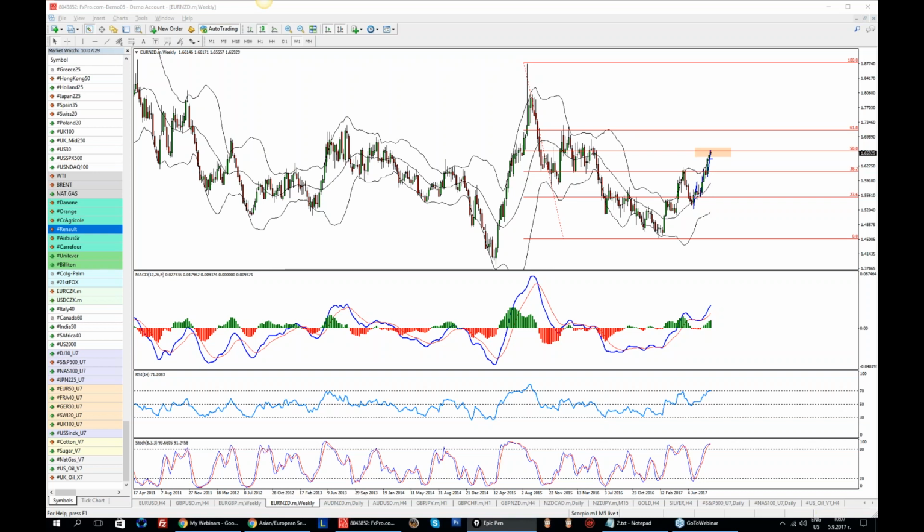Okay. So the very first thing we are going to start with will be the Euro Kiwi. Now, as you know, we are looking for shorts here, but only after we get a confirmation. Quick reminder, this is our cycle, the weekly cycle. We are now seeing these two waves up. There is divergence forming on the MACD, and things start to look very, very good.